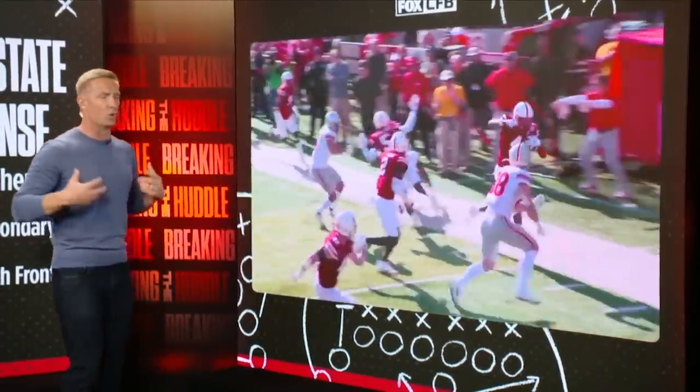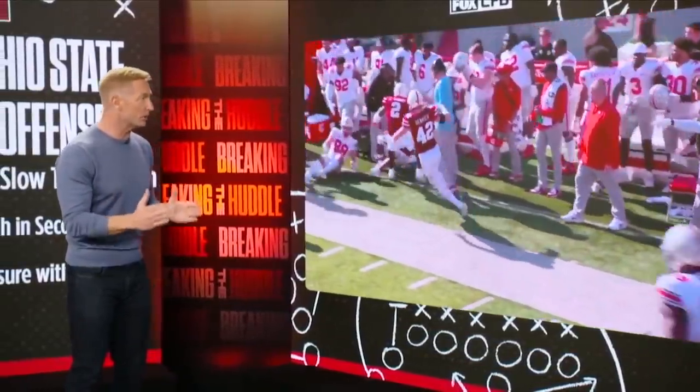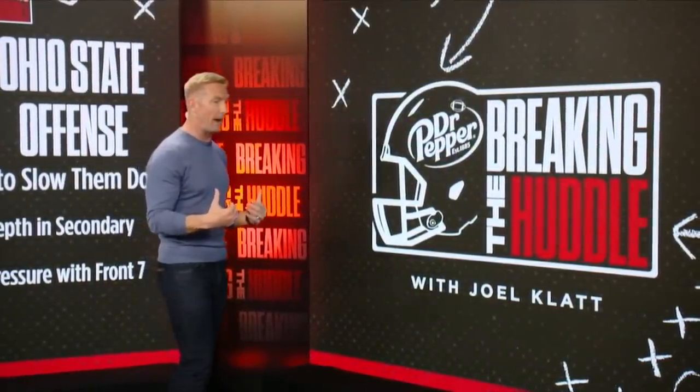So you take a look at this again. So what did Nebraska do? Well, the first thing that they do is that they keep their safeties back, and then they were able to present some pressure on C.J. Stroud. When you're able to do that, folks, you can slow them down a bit. Why? Because this is a passing offense first.